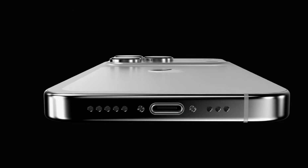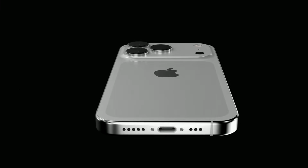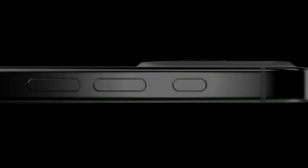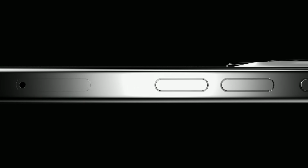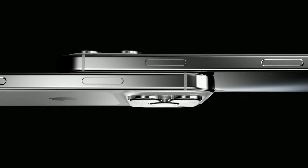As MacRumors points out, aluminum is actually lighter than titanium, which suggests Apple isn't doing this to guarantee the 17 Air is as light as possible. However, titanium is a lot more robust, and the thinner shape may need a bit more protection than aluminum alone can supply. This isn't the first time we've heard this specific rumor.